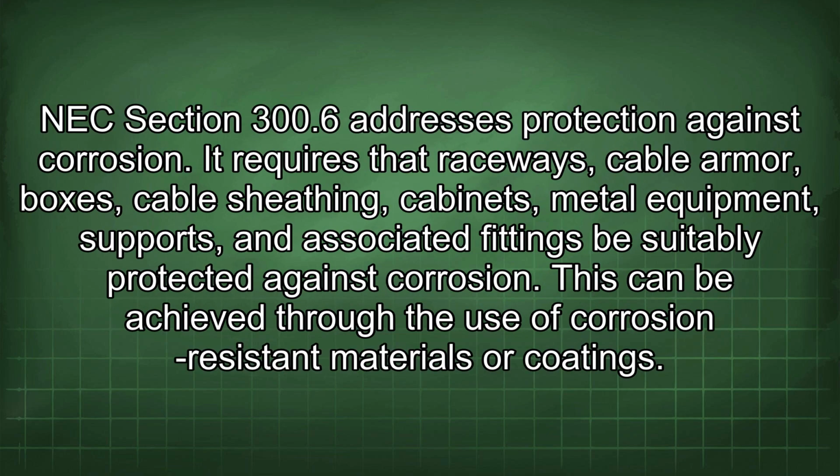NEC section 300.6 addresses protection against corrosion. It requires that raceways, cable armor, boxes, cable sheathing, cabinets, metal equipment, supports, and associated fittings be suitably protected against corrosion. This can be achieved through the use of corrosion-resistant materials or coatings.